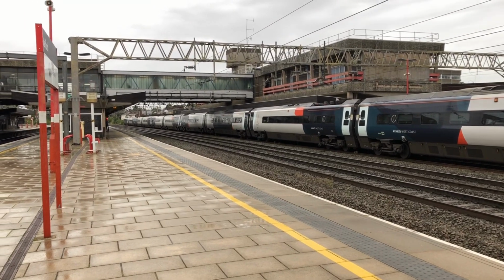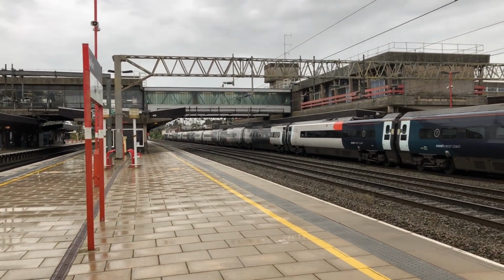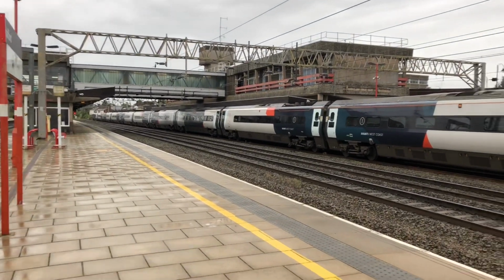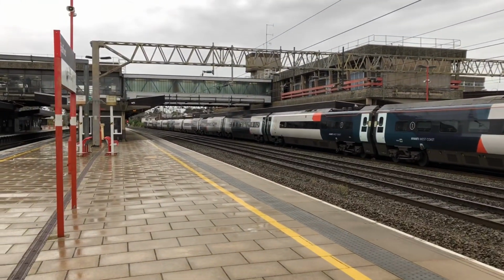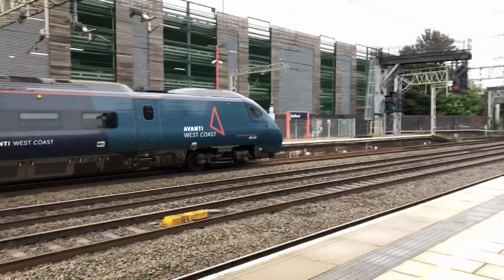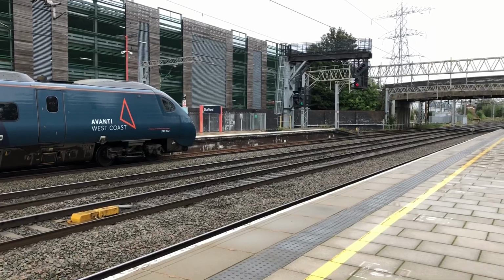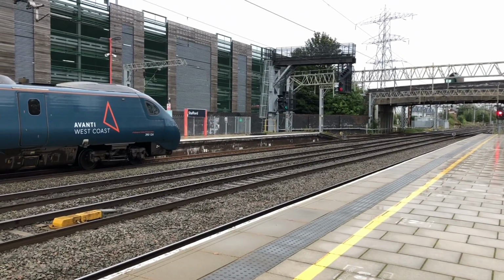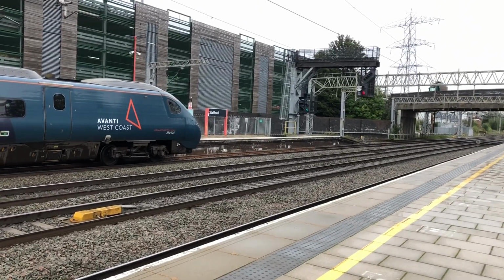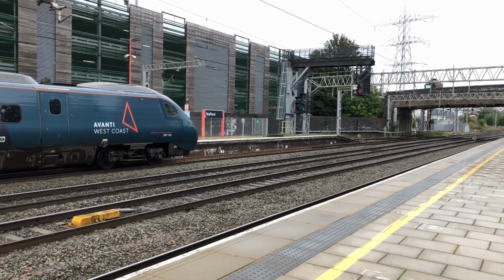Now, obviously all the Avanti West Coast trains you've been seeing in this video, most of them go through. You do get the odd one or two that does stop here. I think I'll put the camera this way. So the rain down here at the moment, it is light, so it's not too bad. I can cope with the light rain. Just hope it doesn't get any heavier.